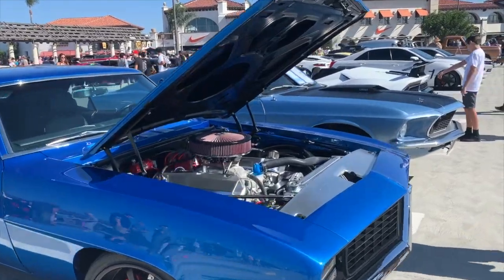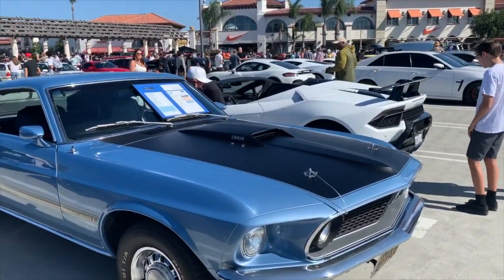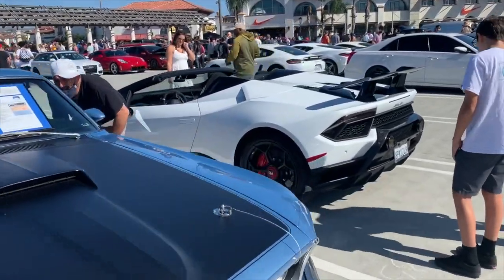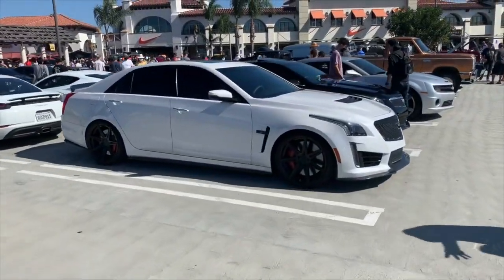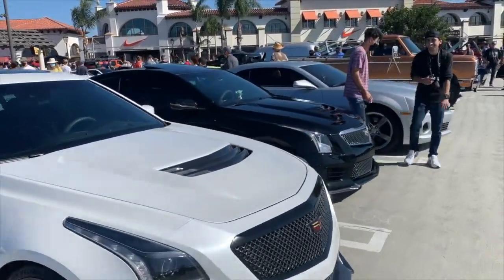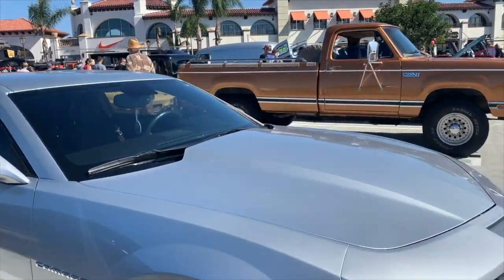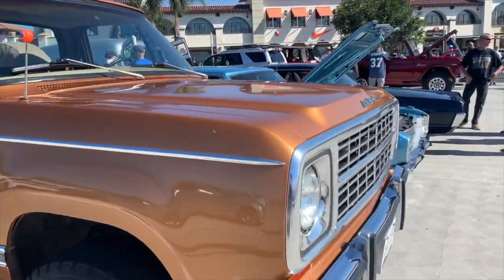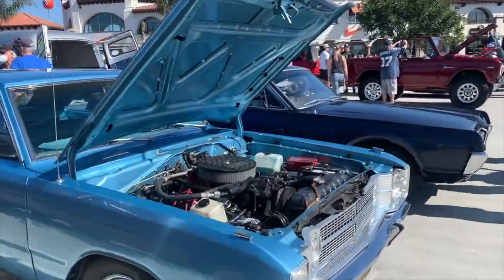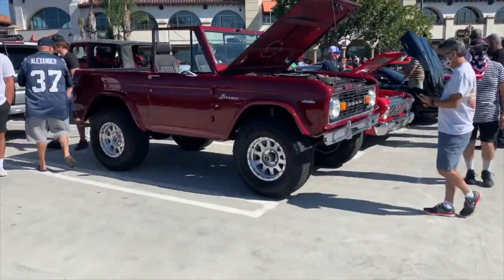69 Camaro there. Nice to see it with a big block, and a lot of guys put LS transplants in them these days. I'm still a sucker for the big blocks. Mustang, great condition. Lamborghini, rolling through. We have a Cadillac next to another Cadillac, and then a Gen 5 SS Camaro. Power Wagon by Dodge, isn't that great? And another bit of Mopar muscle sitting next to it. We got a Cougar sitting there, rolling through to a Bronco.